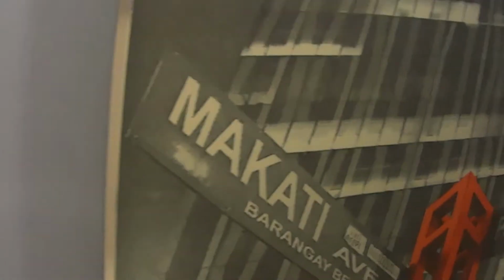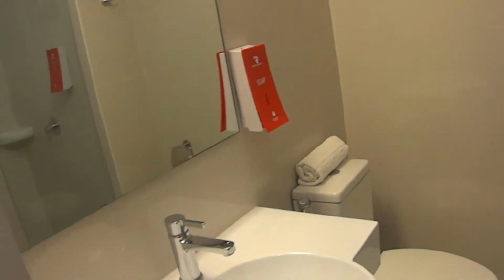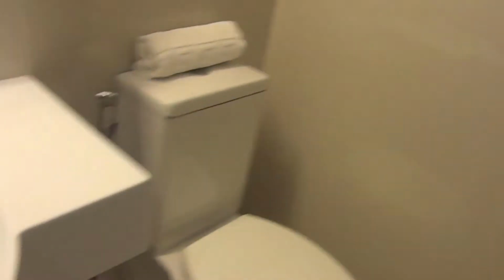Let's take a look at the bathroom. The bathroom is very clean. Kind of spacious if we compare it to the rest of the room. You've got a soap dispenser here, toilet paper, there you have the shower with a gel and shampoo conditioner dispenser, 3-in-1. Again, this is very clean.